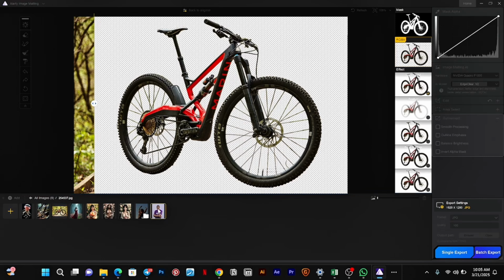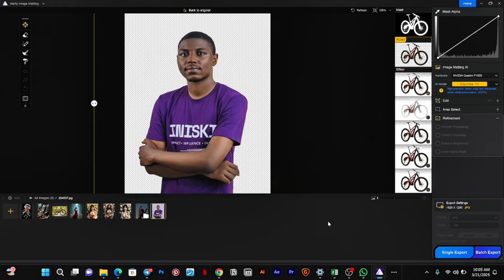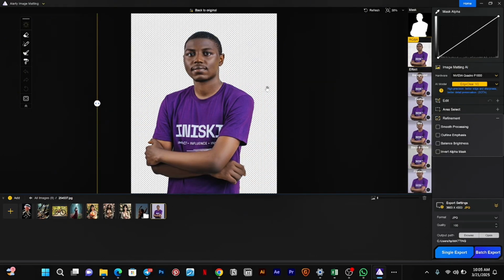Well, let's come back to this image and let's just export our image, right? Yeah, so we have export settings. Usually you might see it this way, so don't get bothered, just click on this and it's going to bring in the other details here. You can export in different formats. We have PNG 8-bit, PNG 16-bit, then we have JPG. Since JPG was what was there before, I'm just going to use the JPG, and the quality is at 100. This is the highest quality.